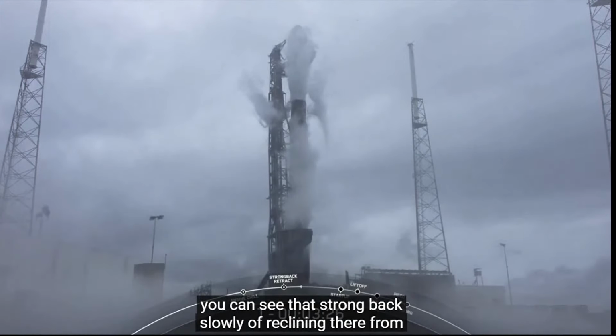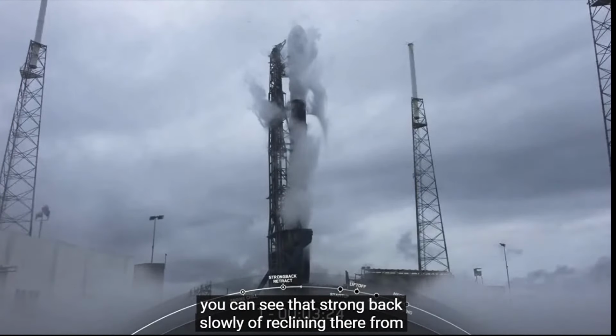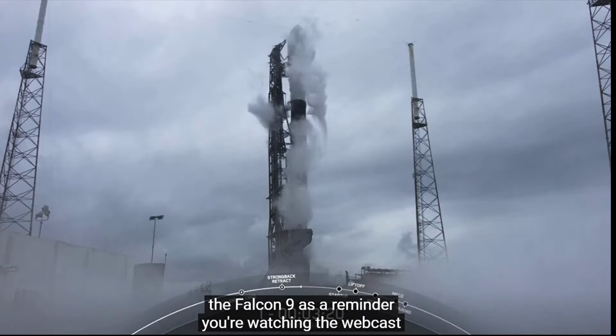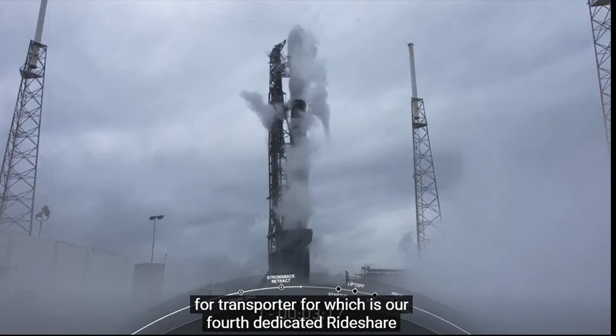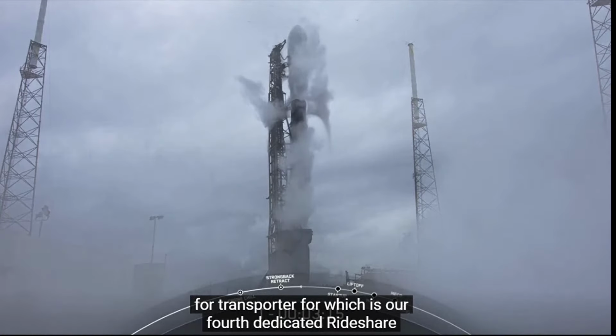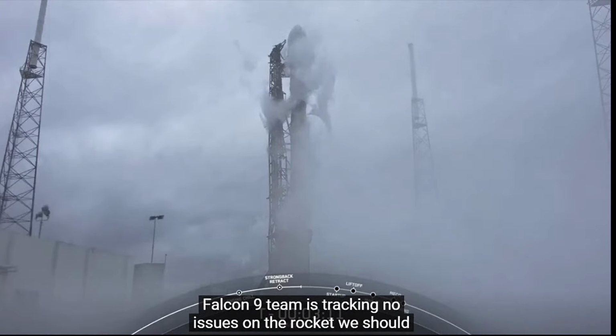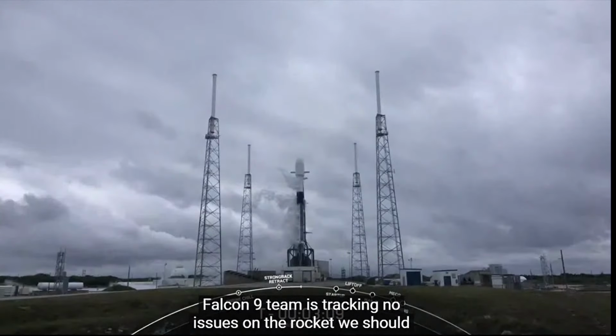You can see that strong back slowly reclining there from the Falcon 9. As a reminder, you're watching the webcast for Transporter 4, which is our fourth dedicated rideshare mission to date. The payloads continue to look healthy. The Falcon 9 team is tracking no issues on the rocket.